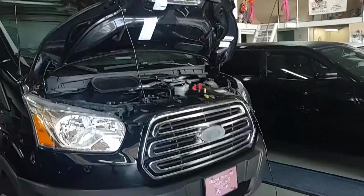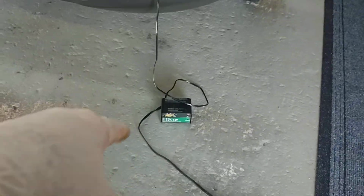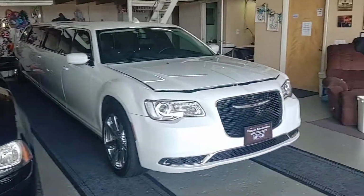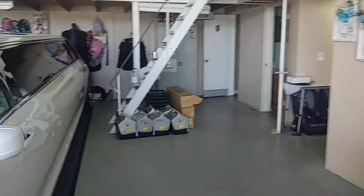All of our vehicles are parked with battery tenders on them. You see, that's why the hood's up. See, we've got battery tenders on it. That guarantees we don't have any dead battery problems. So there's a lot of behind the scenes that goes into what we do. So let's take a walk over here and see the rest of our facility.